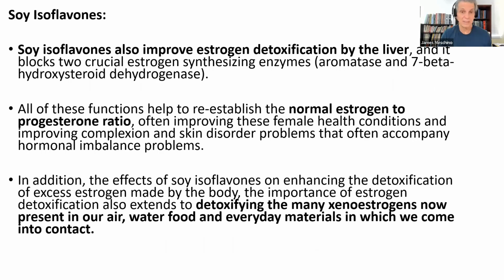Then soy isoflavones. Soy isoflavones are very important for estrogen detoxification, to clear estrogen out of the body in a timely fashion, and also to help decrease the buildup of too much estrogen in the body by blocking the aromatase enzyme and the 17-beta-hydroxysteroid dehydrogenase enzymes. And you want to try to have, especially for women, a normal estrogen to progesterone ratio to help guard against PMS, fibrocystic breast disease, uterine fibroids, and also managing menopausal symptoms. This can be helpful. But soy isoflavones also help the liver detoxify these xenoestrogens that are now present in the food, water supply that we have, as I'm going to show you.